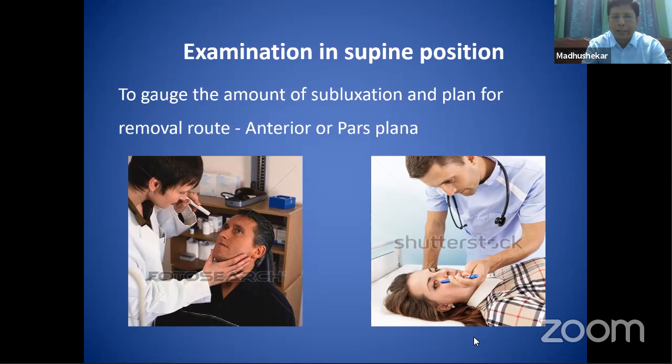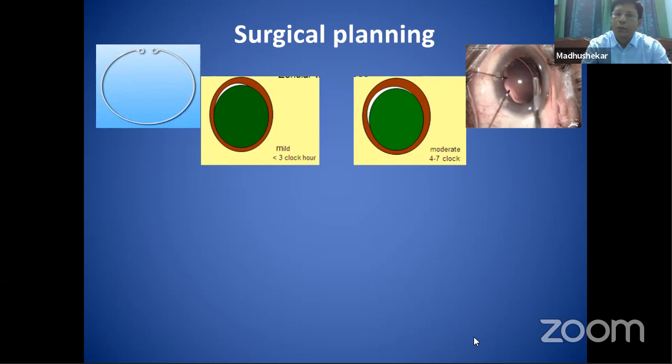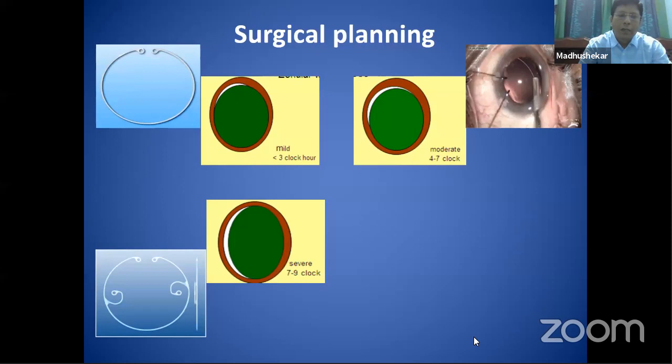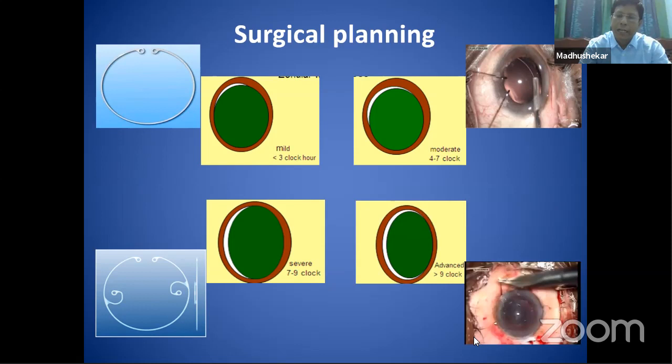Going to surgical planning, if the zonular dialysis is mild, then we can go with CTR alone. If it is moderate, then we can go with a hook along with CTR. If it is severe, then we can go for a fixation method with CTR or CTS. And if it is very advanced, then we can go for cataract extraction with iris fixation and/or scleral fixation of the IOL.